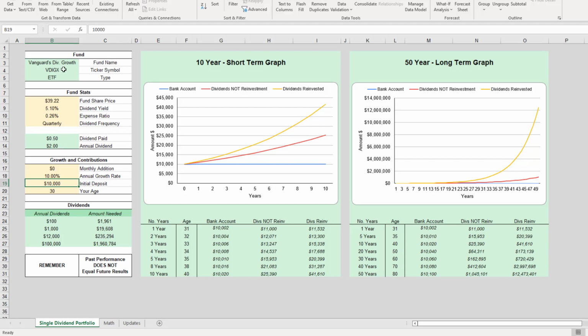So if you had a $10,000 investment with 10% growth and a $2 annual dividend for VDIGX, you would be looking at $11,500 after 1 year, and then $41,600 after 10 years. And if you bought this much right here of VDIGX, this is how much dividend it would pay you every single year. So at $1,000 a month or $12,000 a year, you would need close to 235,000 VDIGX.